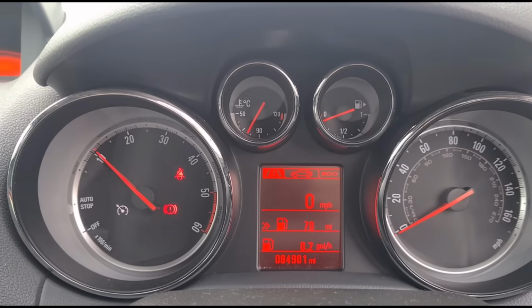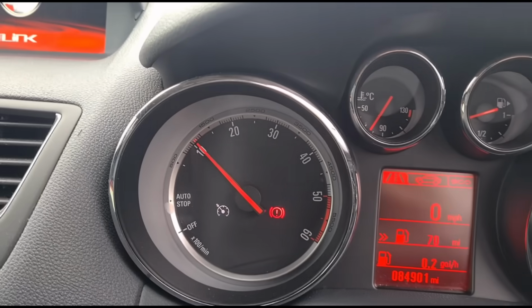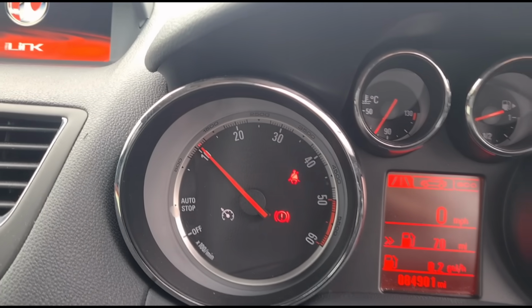Okay, so inside the car, first thing I can see is there's no lights on at the minute, but he has cleared them. He said to drive it down here. It is idling very high, 1100 RPM-ish.